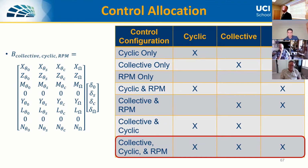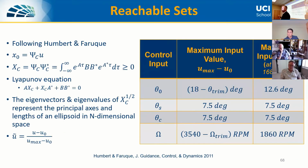So to be able to compare these and make an analysis between them, we follow a method from Humbert and Farouk, where we start with SciC, which represents the time history of a control input.